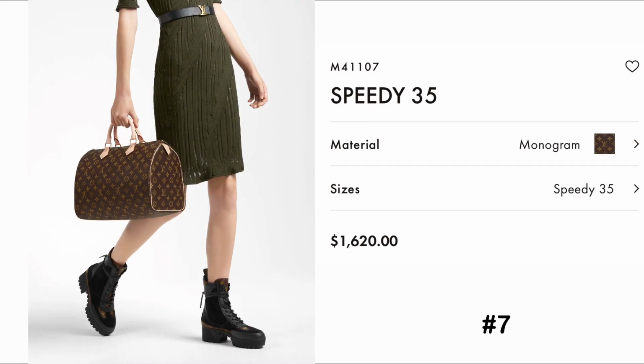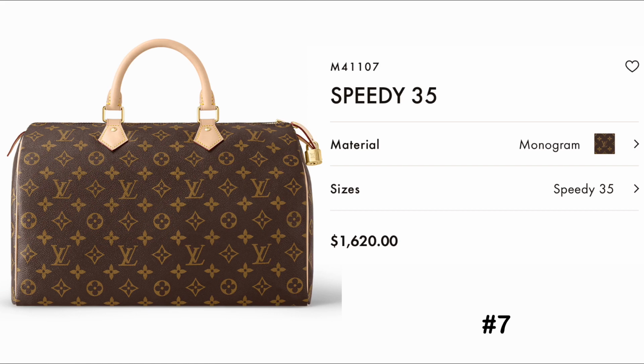Next, at number 7, we have the Speedy 35. Price is $1,620 US. Another Louis Vuitton classic and another Louis Vuitton favorite. But this one, the difference from the Bandouliere version, guys, please take note, this doesn't come with a shoulder strap.